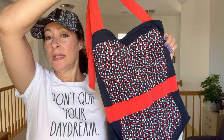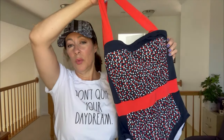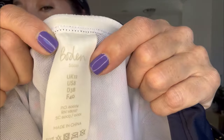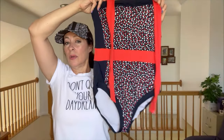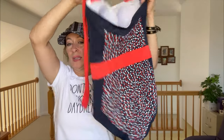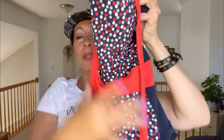I also picked up this beautiful red, white, and blue one-piece Bowden swimsuit with a halter necktie. And this is a size 8. And I actually already wore it to a pool party. Before I sell it, I got to wear it. And it's in great condition. So happy to have found this.